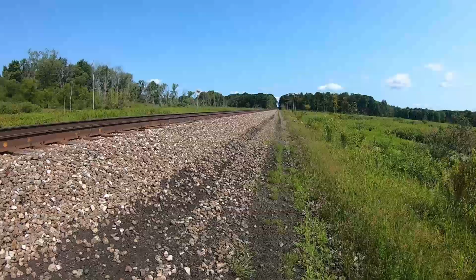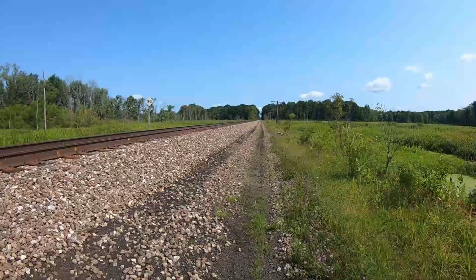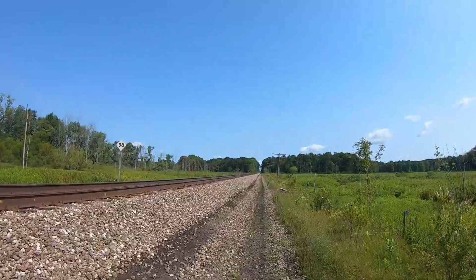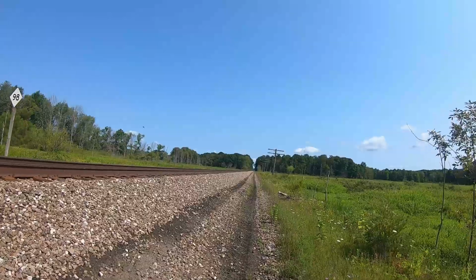As I walk along here, can't help but think about Mr. Miyagi, Karate Kid. Walk on the right side of the tracks, you okay. Walk on left side of the tracks, you okay. You walk down the middle, like a grape.